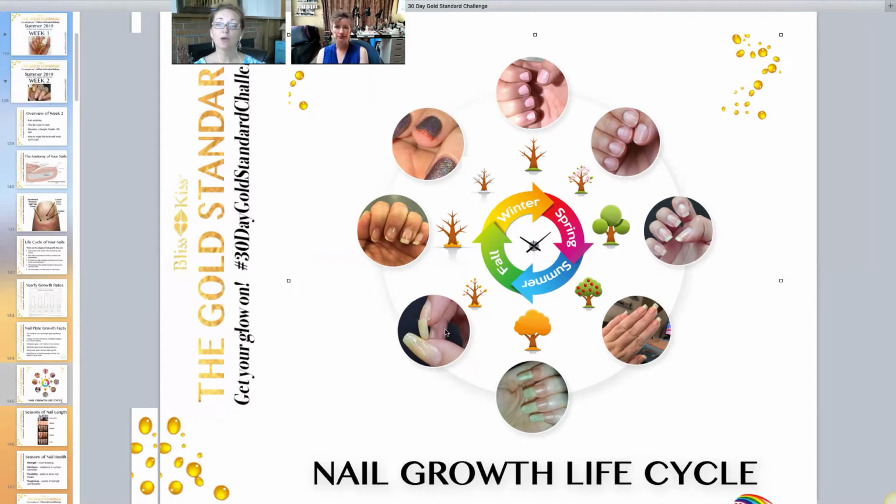So what we have here is the cycle, and we wanted to compare it to the seasons of life and a tree, just for analogy purposes, so that we can help to give everybody vocabulary, give everybody an image of what it looks like.